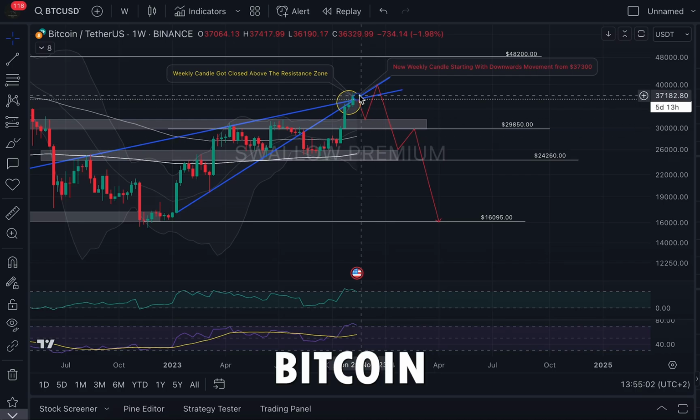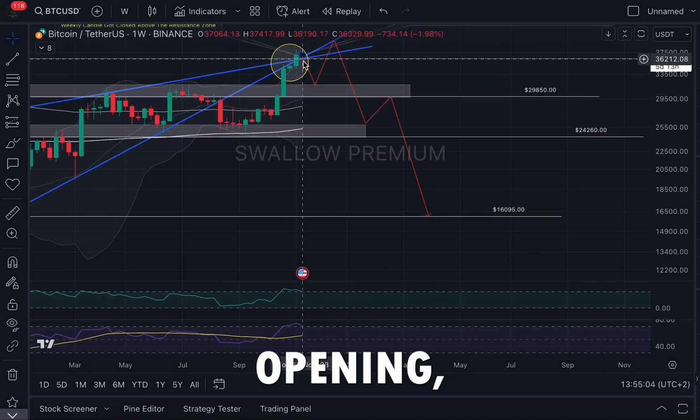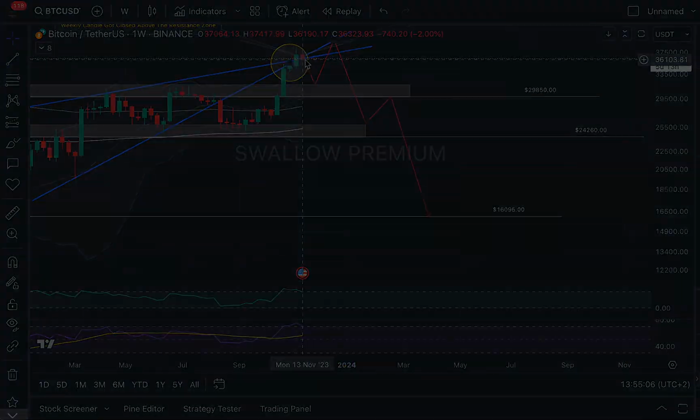Today we are looking at Bitcoin and this weekly opening, which is currently red.